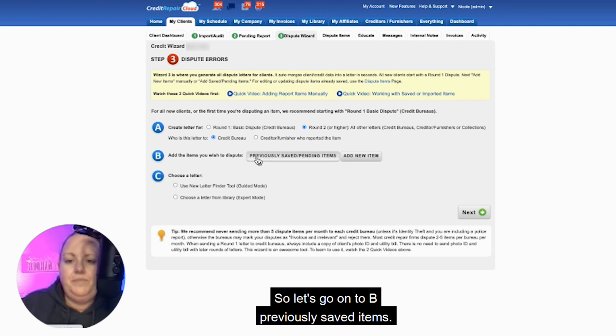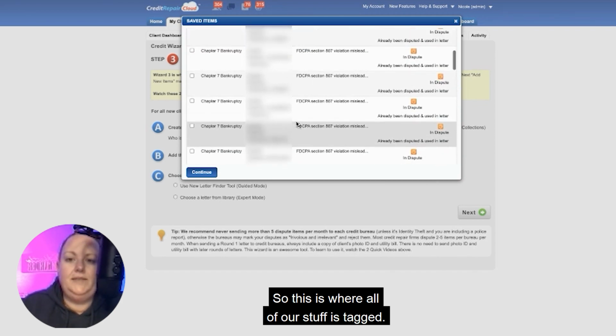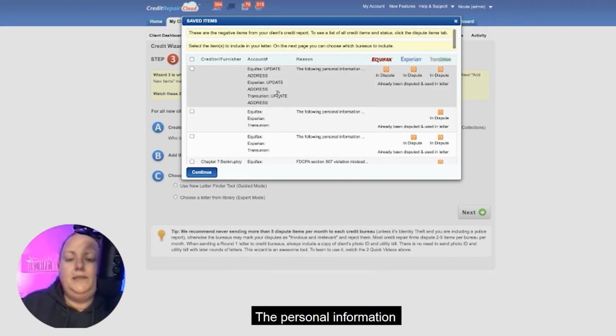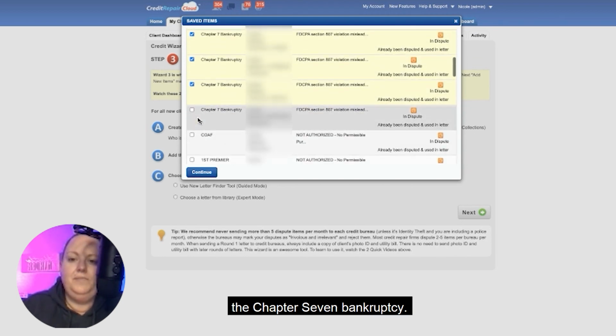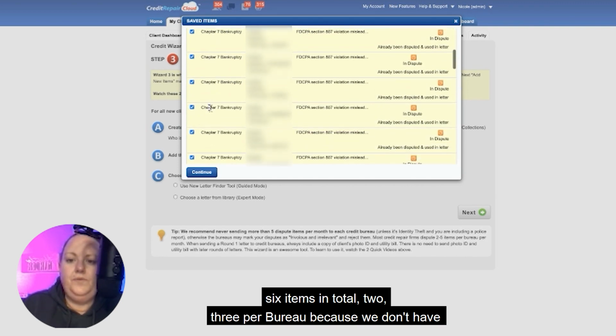So let's go on to B, previously saved items. This is where all of our stuff is tagged. I'm going to go through the bankruptcy dispute with you guys as well. I already did the personal information that you will see is already in dispute. Now we're going to select the Chapter 7 bankruptcy. You can see here, this client has 1, 2, 3, 4, 5, 6 items in total.